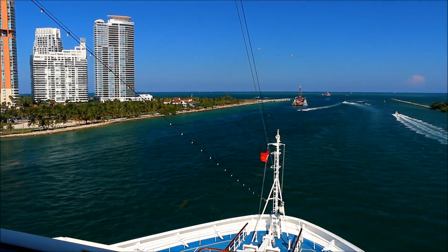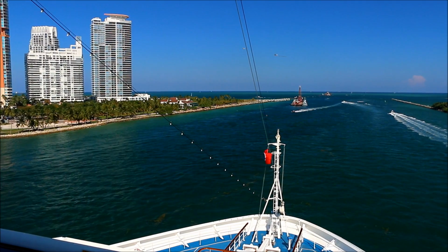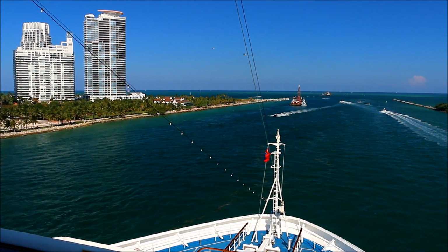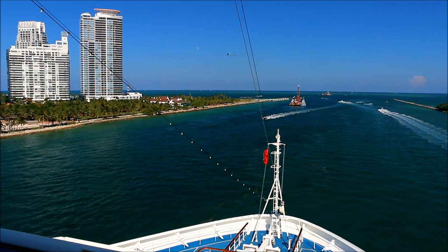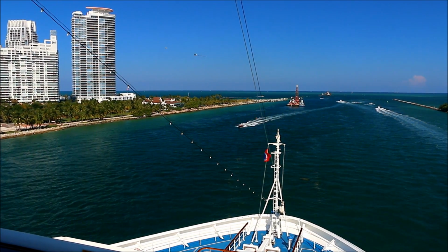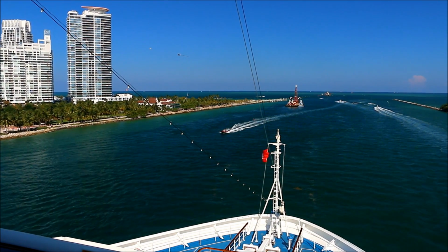Next, I want to tell you about some secret viewing areas up at the front of the ship on decks 6 and 7. Very few people find these secret viewing platforms, and it's too bad because the views up here are just about the best on the ship. If you're a cameraman, this is where you want to set up when the ship's coming in or out of port.